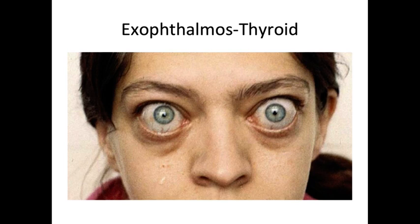But what you'll see is white all the way around the eye. Typically you wouldn't see that, but when you can see the entire white of the eye, top, bottom, left, and right, that's going to be exophthalmos. It's the fat pads behind the eye. They hypertrophy and they push the eye out.